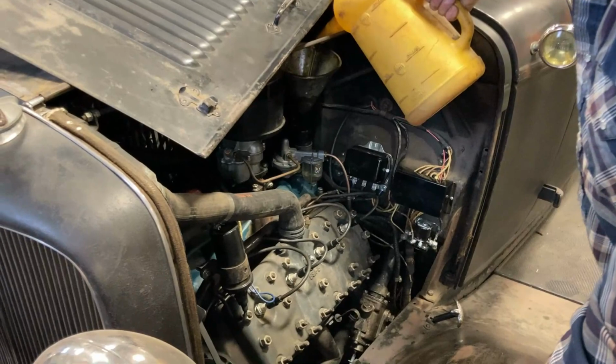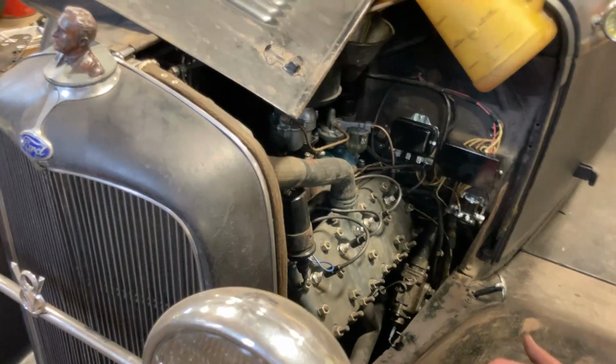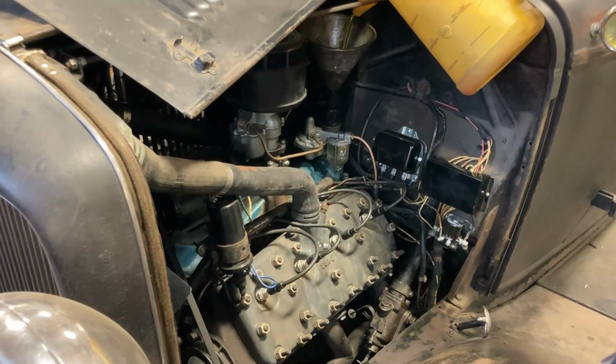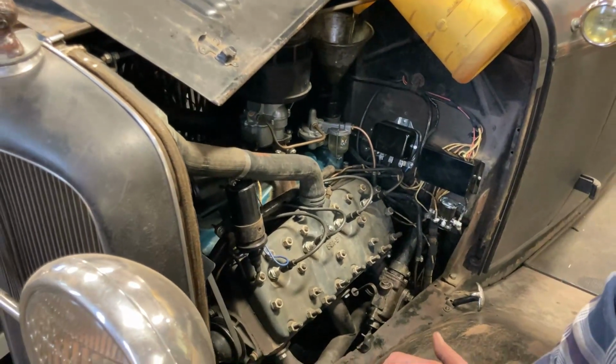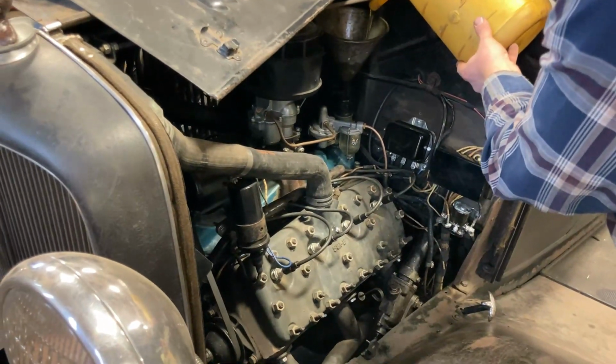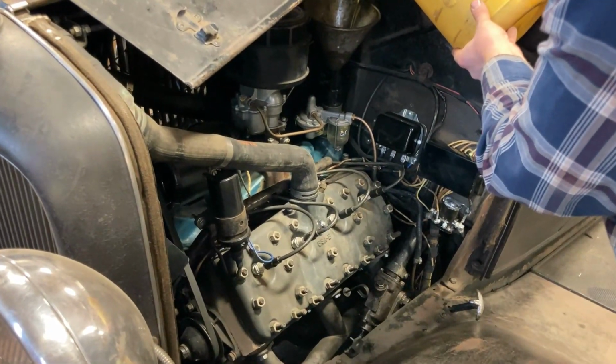These 32 Fords were the first car offered with the V8 to the general common man. However, this is not the correct 32 Ford V8. Those are exceedingly rare.